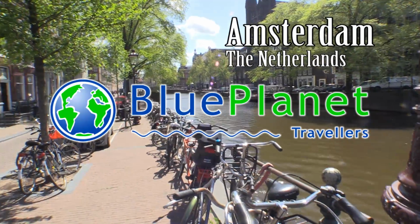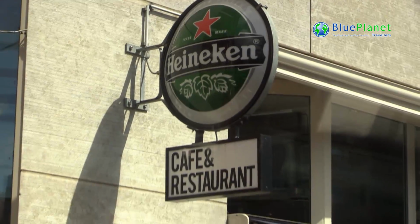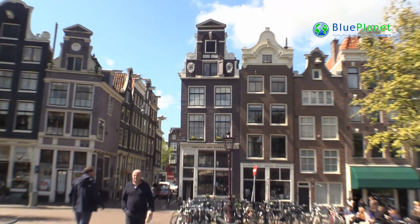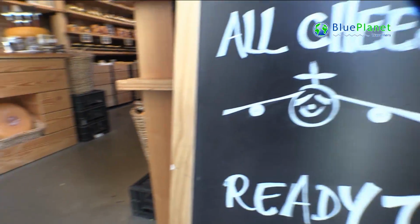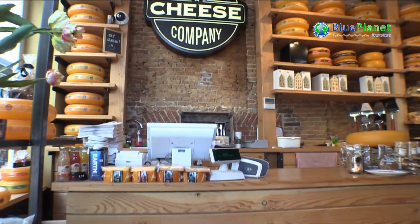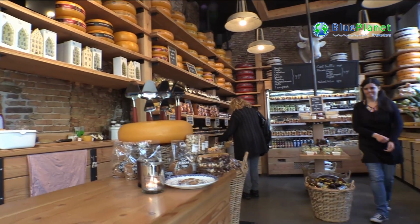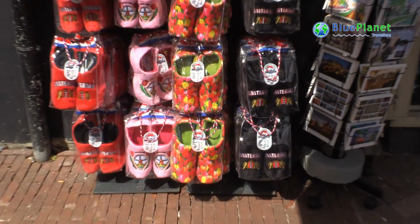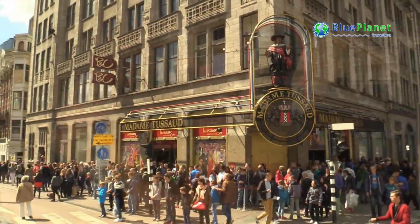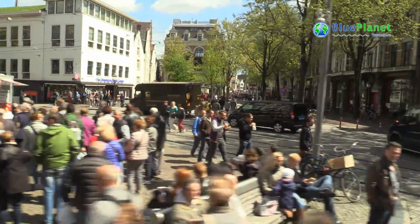See how many bicycles there are everywhere. This square is called Spui.